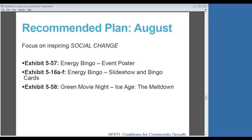All right, so then for August, it really comes down to social change. The categories I tend to put in here are fewer activities that maybe take up more of people's time, bring communities together, can spark conversation, and really show people that learning about this stuff can be fun and not just a drag on their day. So for August, the focus is basically an energy bingo activity and also a movie night.